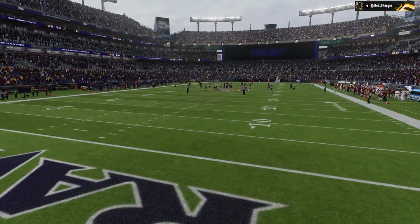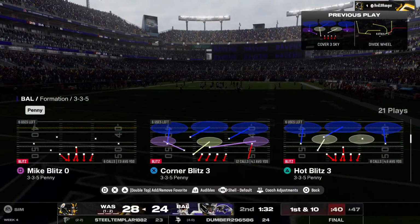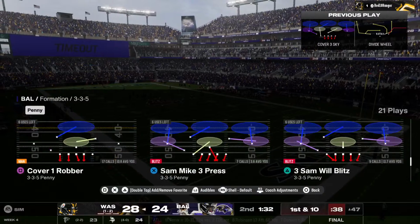Now a timeout here by Baltimore. That's going to be their 2nd. They'll be disappointed there after giving up the 1st down.